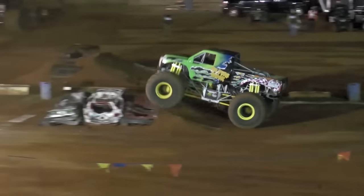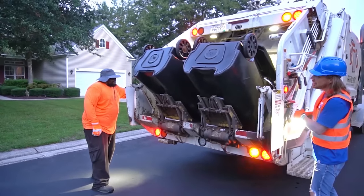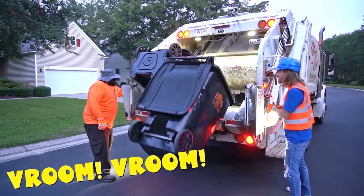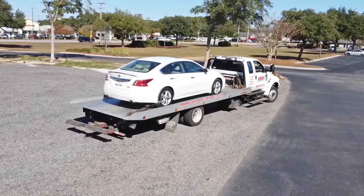Well, we really cool. Trucks are awesome and they rule. When I grow up big and strong, I hope to drive one too. Vroom, vroom, beep, beep. I hope you weren't fast asleep. The trucks are waiting outside for you.